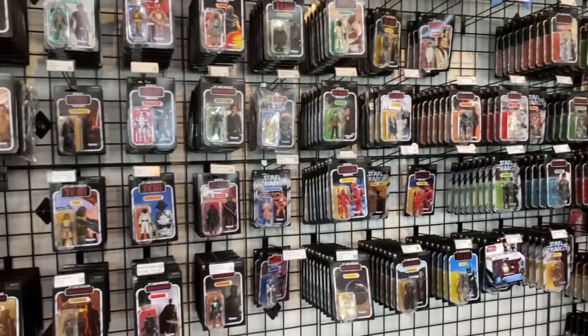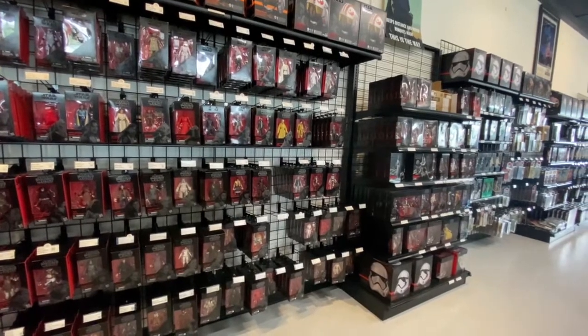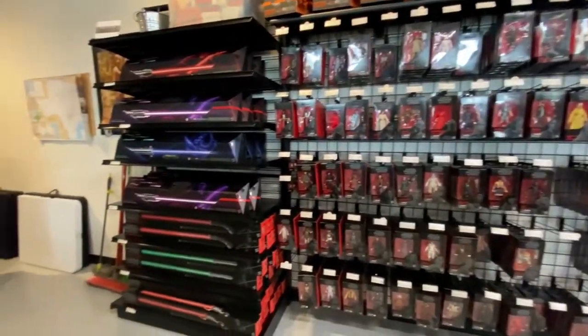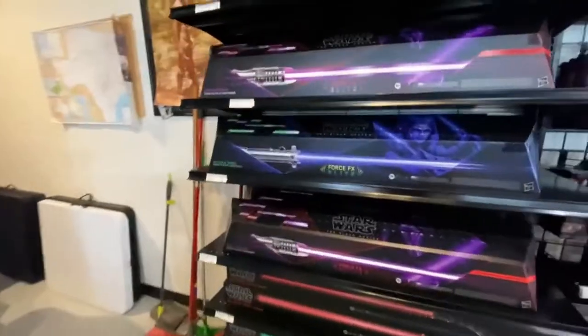What a collection. So this section, you guys will recognize the Black Series section with the toys that are currently out as the action figures. And next to that are the Lightsabers. These are my favorite. And they have one that I have never seen before. So let's get over here.